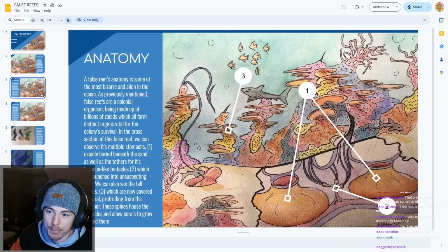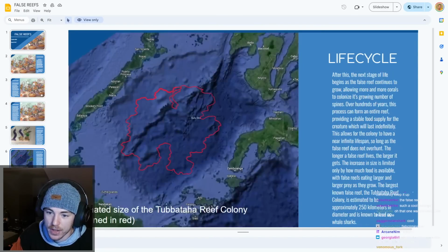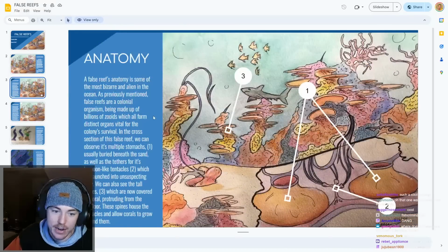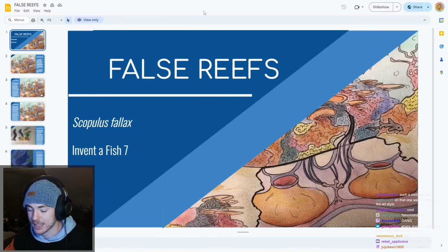It has some really complex and interesting anatomy, two-slide anatomy and life cycle. It's really cool. And they even used a nice Google Maps image here to mark out the exact location that it lives in. It's terrifying. It's kind of sick. I liked it, but it just barely didn't make the top 16.